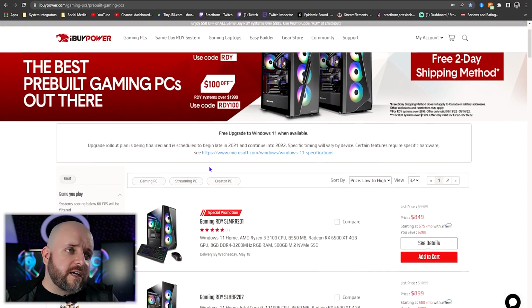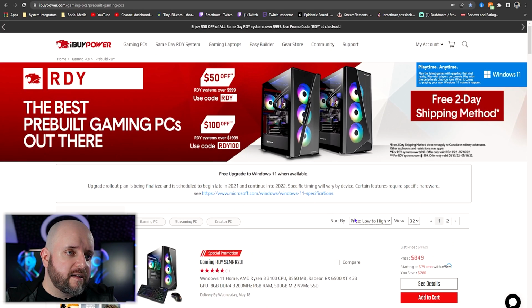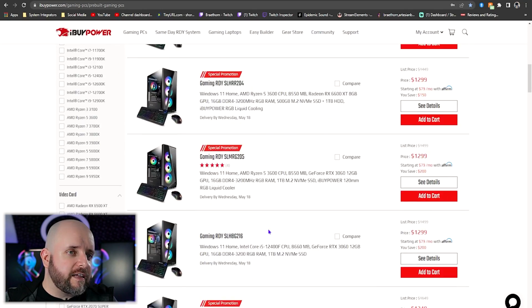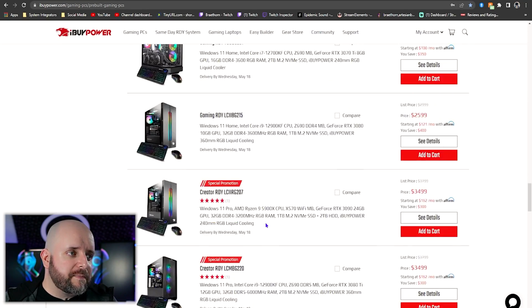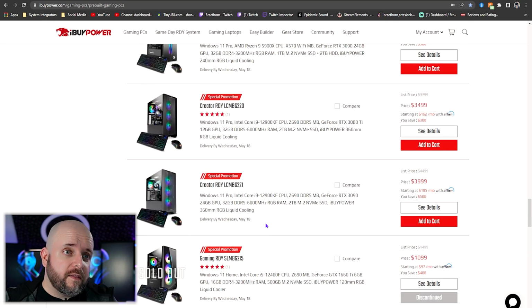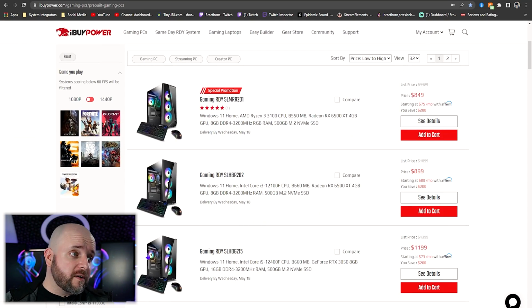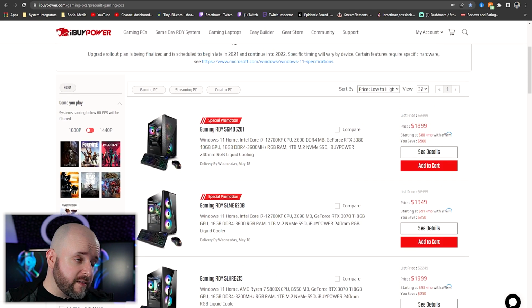Now, there's a ton of systems here, going all the way from the price point of $850 to, wow, $3,999. So lots of different price points. Basically, you can just go in here, go to the scale and change the range of prices and find the price that's right for you.